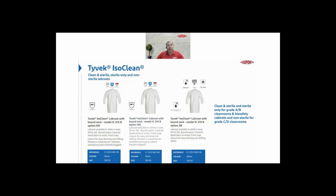In clean room environments, these lab coats would not be appropriate because they have not been sterilized and they have not been washed in clean room laundry. This is the reason why for clean room environments such as grade A/B or for biosafety cabinets, we have different types of Tyvek lab coat models. We have our clean and sterile Tyvek IsoClean lab coat model IC270, which is designed as a proper clean room garment with bound seams, with all the elastics covered. It has been folded aseptically and it has been sterilized with a sterility assurance level of 10 to the -6. So this meets the requirement for the clean rooms, and it is available in sizes small to XXL.